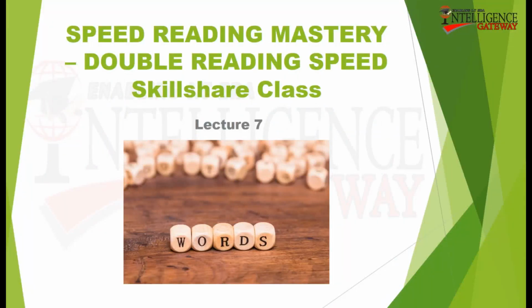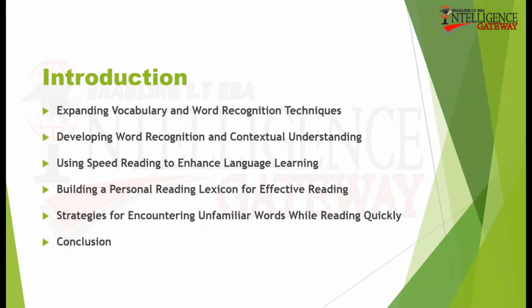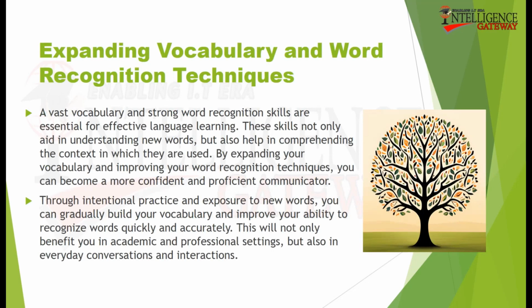Speed Reading Mastery Double Reading Speed Skillshare Class. Lecture 7. Introduction. Expanding Vocabulary and Word Recognition Techniques. Developing Word Recognition and Contextual Understanding. Using speed reading to enhance language learning. Building a personal reading lexicon for effective reading. Strategies for encountering unfamiliar words while reading quickly. Conclusion. Expanding vocabulary and word recognition techniques.